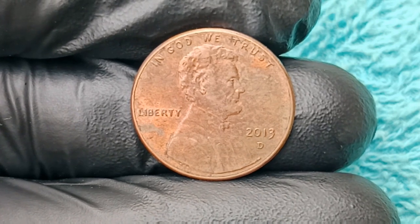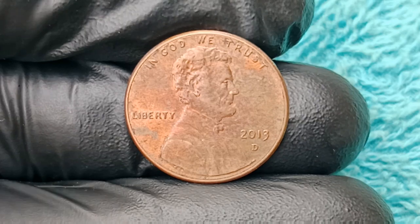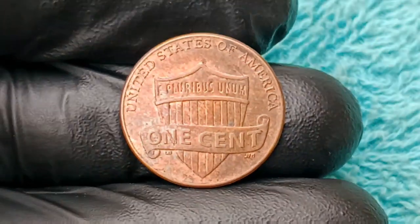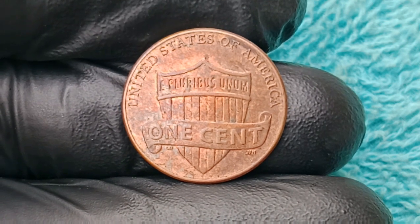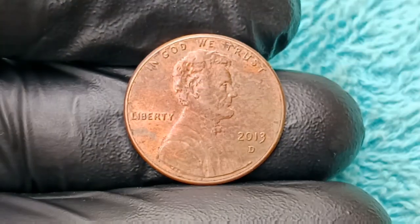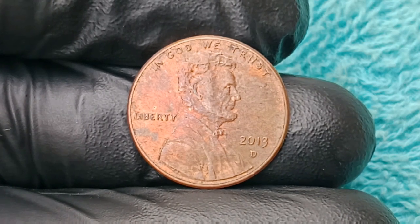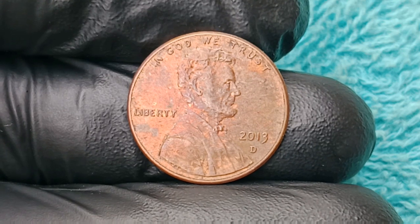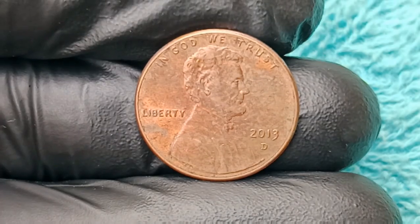And now collectors are paying more than ever for high-resolution photos, die studies, and diagnostic guides just to increase their odds of identifying another 2013 anomaly, with major grading services now including a special error category in their registry specifically for this coin, and online marketplaces seeing wild offers for even rumored examples, all of which contributes to its viral momentum and legacy as the coin that rewrote the rules for what modern pennies can be worth.